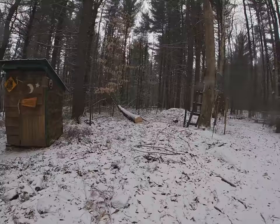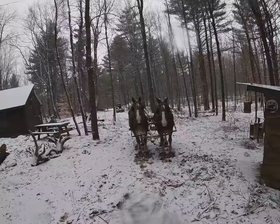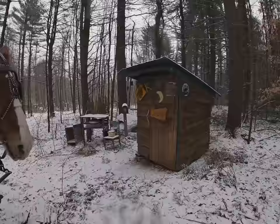This is a small pine tree that I cut last night that's going to be right in the middle of my trail. So that's what I'll use for a bumper tree. I'll hitch the horses onto it and pull it ahead a little ways and set it up to protect the outhouse.